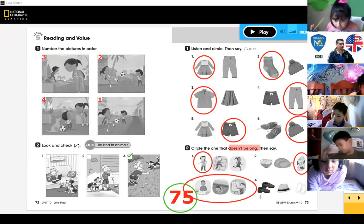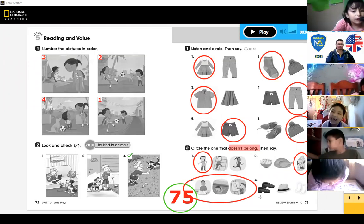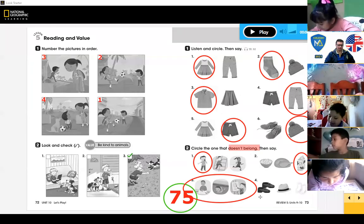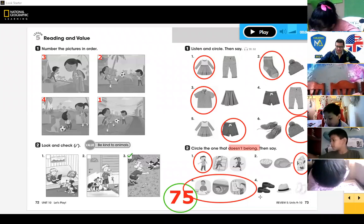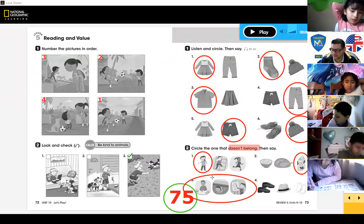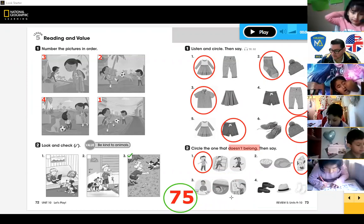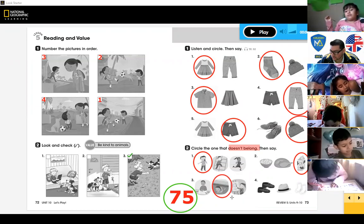Number three, draw, swim, paint. What doesn't belong? Swim. Very good. No swim. Because they are art activities, ¿verdad? Son actividades de art, de arte. Pero swim, no. Swim is physical.